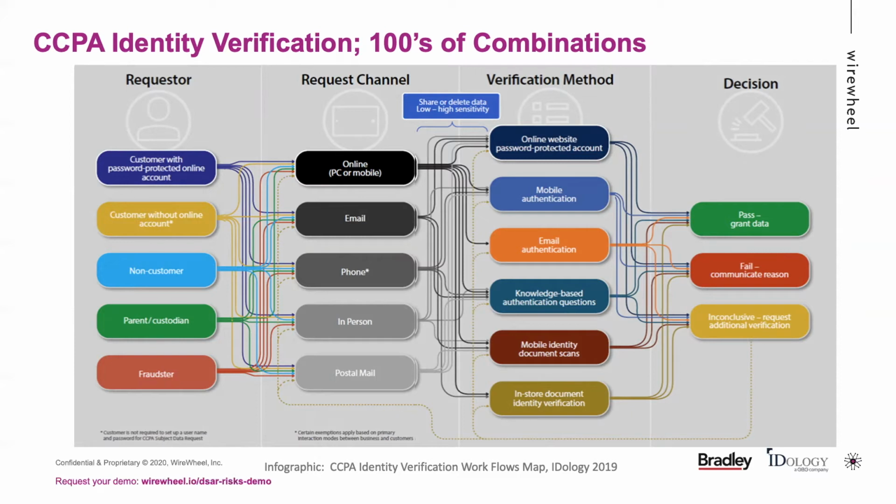So if you start on the left and move along to the right on that top, I think we can all agree the lion's share of requests are going to come from online customers with a registered password protected username and password, and they're going to go through the online channel. Depending on the nature and sensitivity of the request, like Aaron mentioned, for example delete or share, they may have a dual factor authentication or second factor, such as a mobile one-time verification. So the majority are probably going to move through this rather automated, streamlined flow.